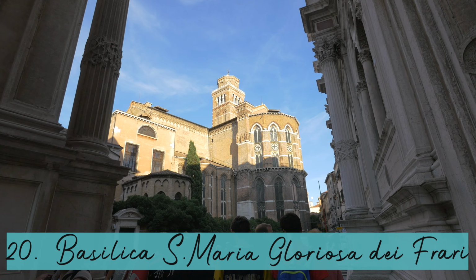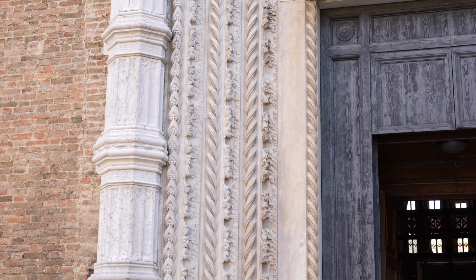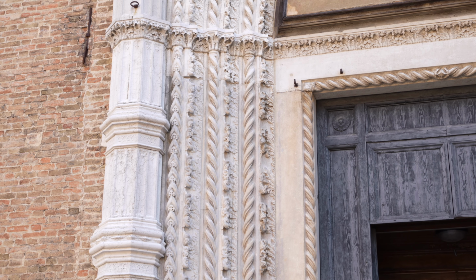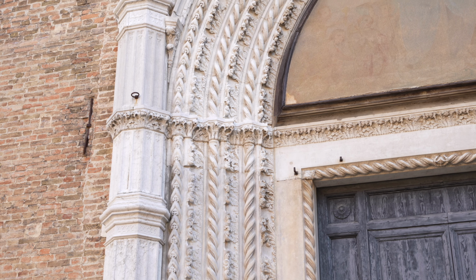Number 20 on our list is the beautiful Basilica Santa Maria Gloriosa dei Frari. This is the largest church in Venice and honestly my favorite. It is located in the Campo dei Frari in the San Polo district. This Franciscan church was originally built in the mid-13th century but rebuilt in the Gothic style in the 15th century.